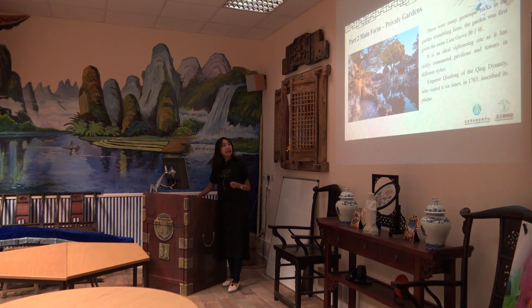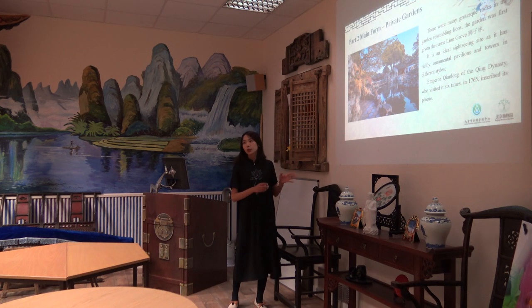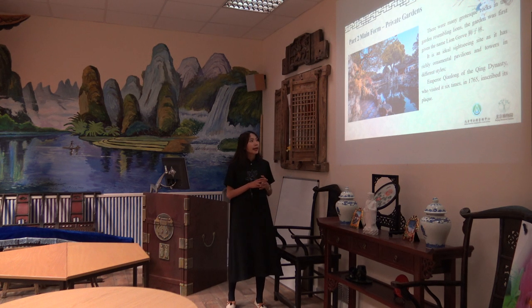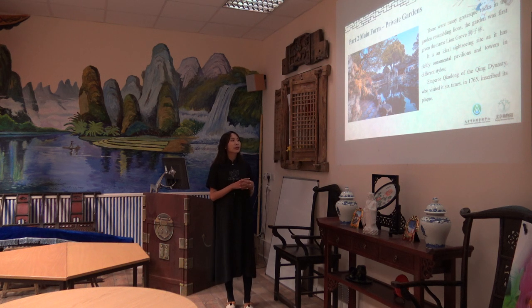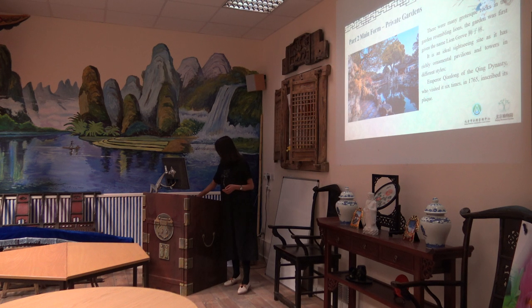And this is another private garden. The name is Lime Grove. There were many rocks in the garden. You can compare it to the plants, different plants. The garden is very, very good at rock work, very famous. And the Emperor Qianlong in the Qing Dynasty has been there six times. So it's a very, very beautiful garden.